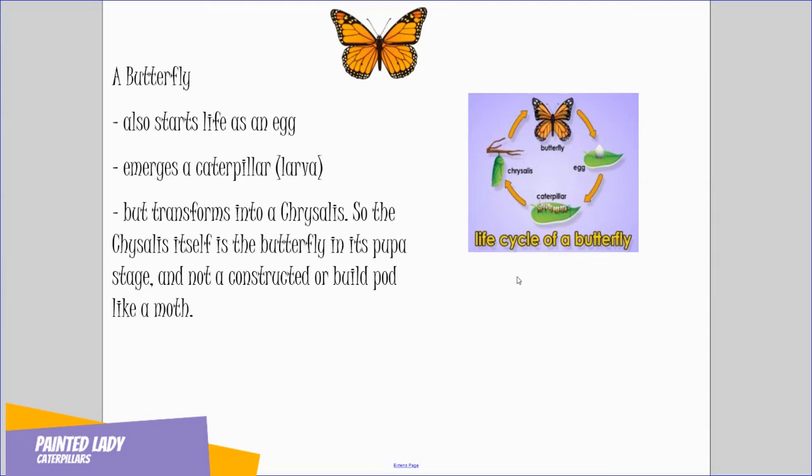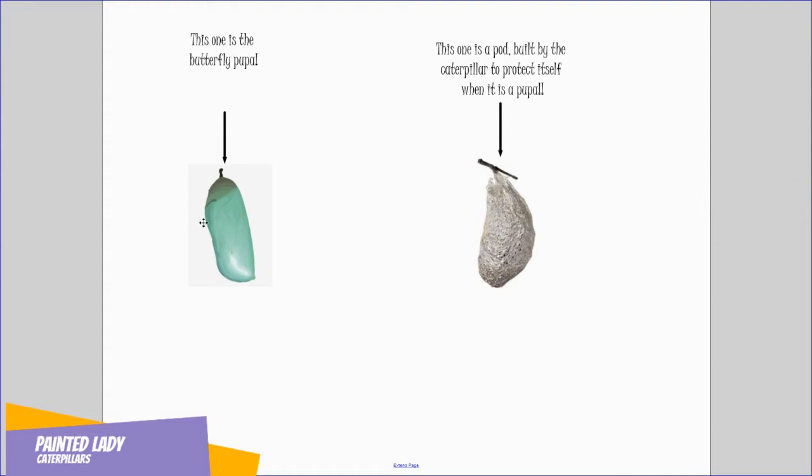Let's take another look at a little different chart here, or this picture will help us. This one, for argument's sake, is a drawing, but it is a chrysalis. So this one is a butterfly pupa. This is what the caterpillar turns into. This one, which is a cocoon built by a moth, is built by the caterpillar to protect itself. It's like a shelter that is built to protect the pupa. And this over here is the pupa.